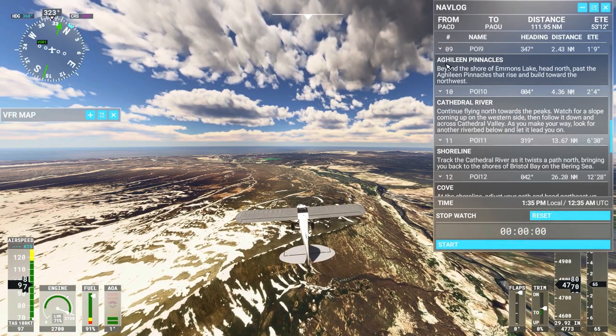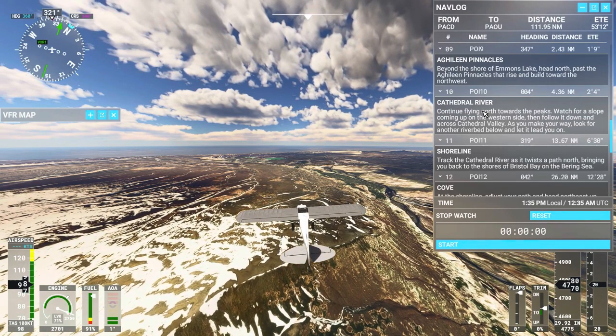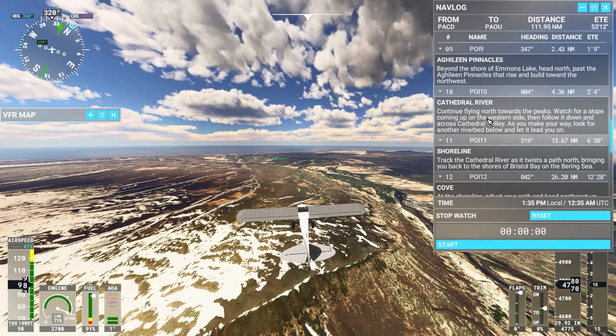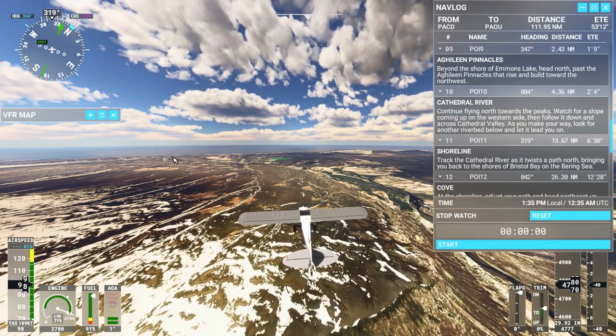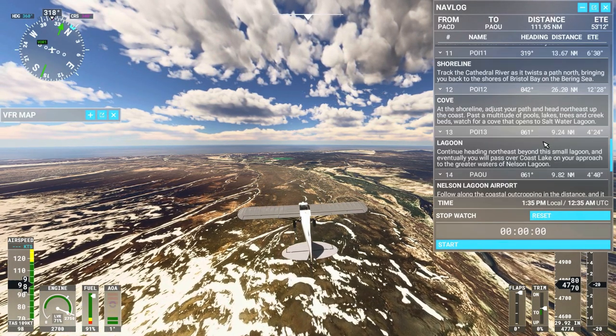Back through there, that was the Allegheny Pinnacles. And then right below us here is the Cathedral River. And then we're going to be following the Cathedral River out to the shoreline. So just a point of interest there, so you know where we're at.